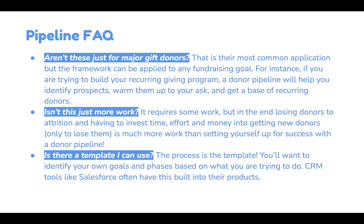So I did want to go over a few frequently asked questions about donor pipelines. Just so you know, we are going to do a fully dedicated donor pipeline presentation later on in the summer.